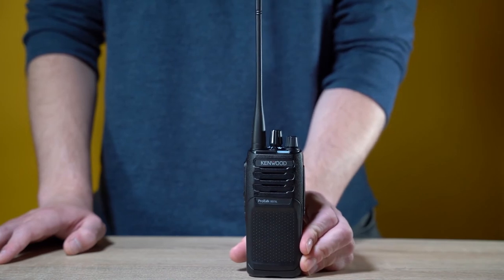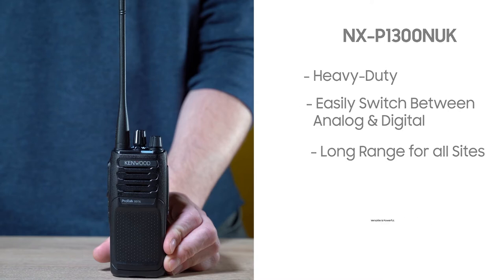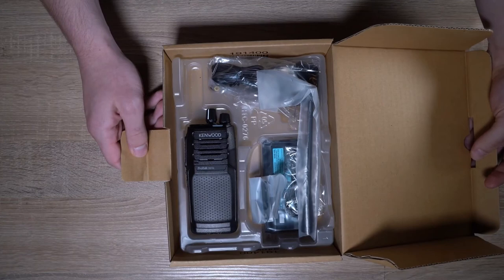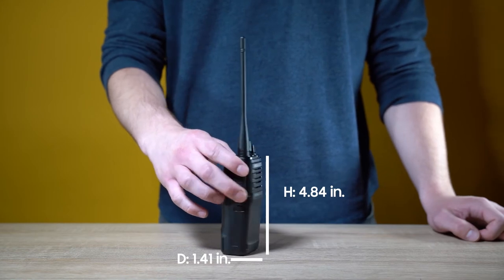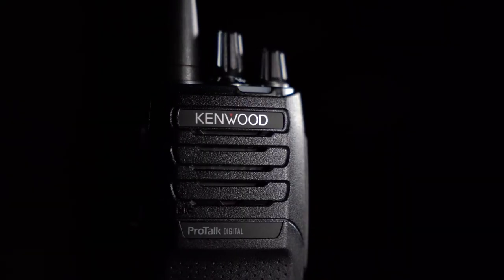NXP 1300 NUK from AC Radiocom, a versatile portable two-way radio. Harness our renowned NXDN digital protocol to enhance business efficiency, ensuring seamless integration with legacy analog radios. The NXP 1000 portable radio allows the combination of analog and digital channels in the same zone.